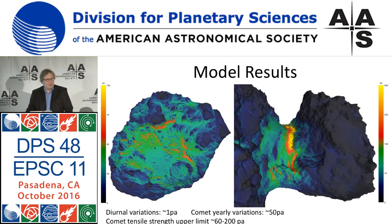Just to give you an impression of what that means, steel would be in the many, many gigapascals range. So this is nothing. This is the tensile strength of fluffy snow or something like that. So comets are indeed extremely weak. It is basically just an accumulation of very, very fluffy material that is only hanging very loosely together.